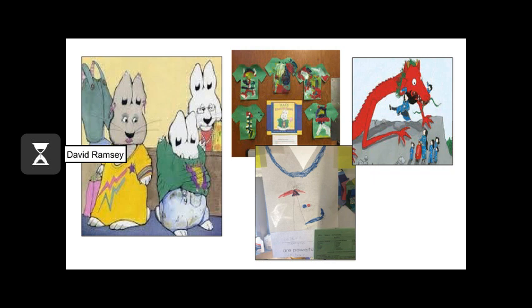Children will make their own shirts and explore why the dragon, like in Max's dragon shirt, symbolizes empowerment. And they'll contrast the dragon to the one that they saw in The Seven Chinese Sisters.